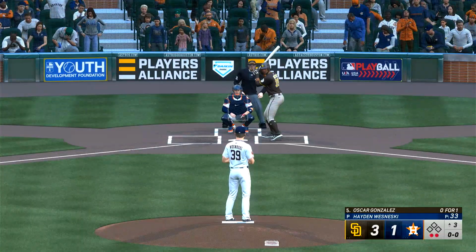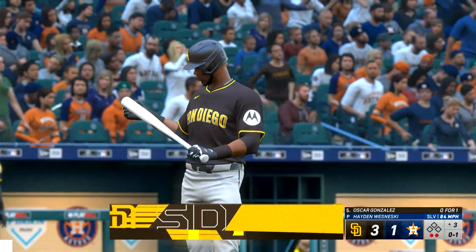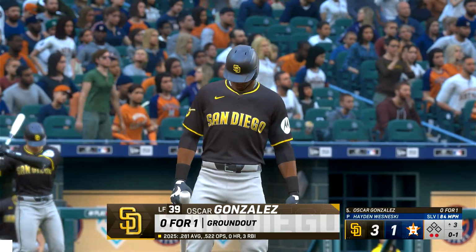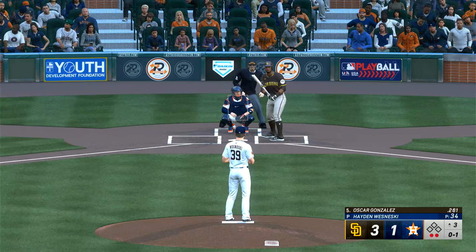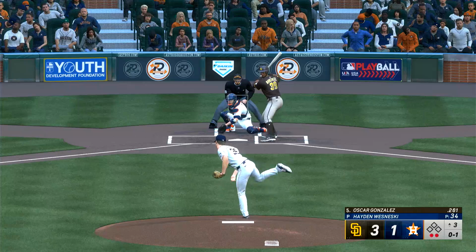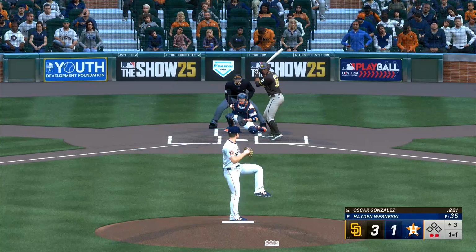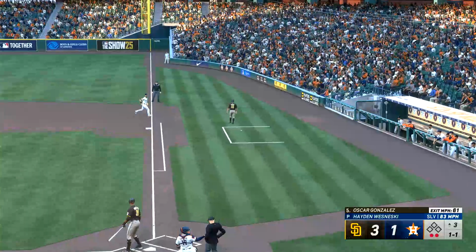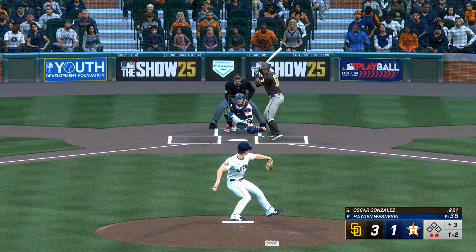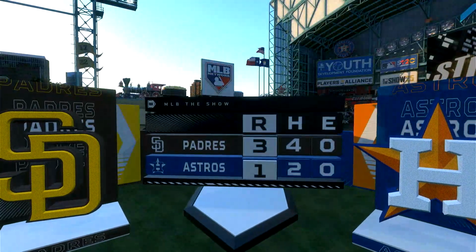Gonzalez, the next up for the Padres. He's 0 for 1. Swing and a miss. Strike 1. 0-1. 0-1 now. Ball. 2 outs, base is empty. So a foul ball makes it 1-2. Swing and a miss. And he's down on strikes. He's notched 4 strikeouts now.